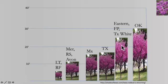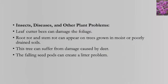So if you know the size of your yard or the area you're going to plant, you can see which one of these trees you might want to plant, or what contrasts and colors you might have between those various buds. So these trees are susceptible to insects and diseases and various plant problems. One, leafcutter bees can damage the foliage. Root rot and stem rot can appear on trees grown in moist or poorly drained soils.